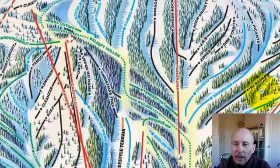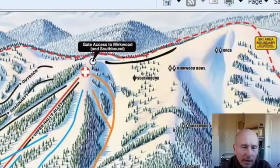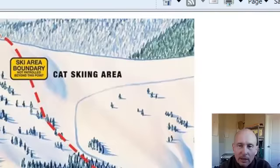So anyway, you get way out over here, and you actually hike up right here, so you can go get into Mirkwood Bowl, and there's talk about expanding the ski area out to here, and we're going to actually look at another little map right here.